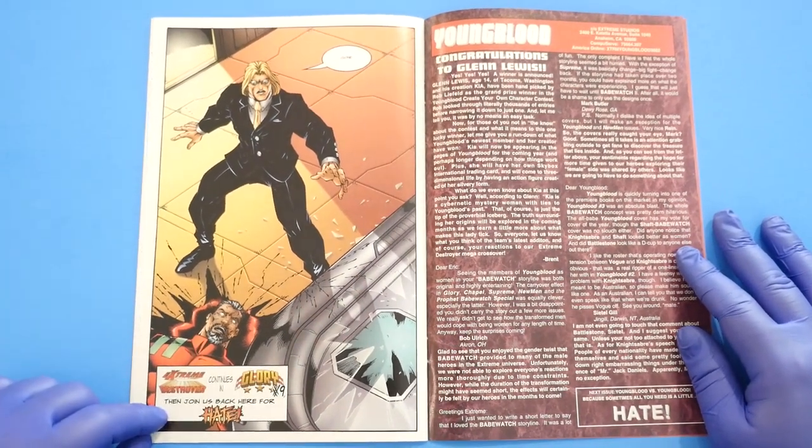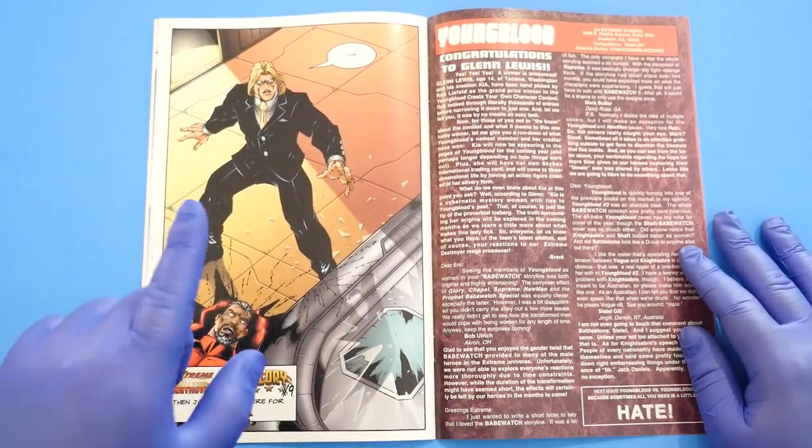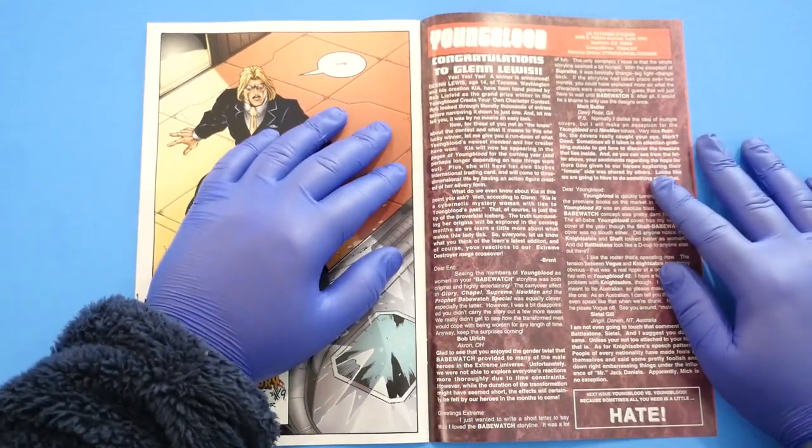Extreme Destroyer continues in Glory Number 9, which I don't have, but that's okay. I want to read this.